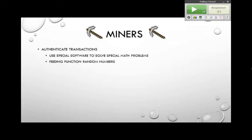They use special software to solve special math problems. Basically, they're feeding functions random numbers, and when they finally find the answer, then you get the Bitcoin. And the more miners in the system, the better the system will be. Without miners, there will be no Bitcoin. The system just wouldn't work.